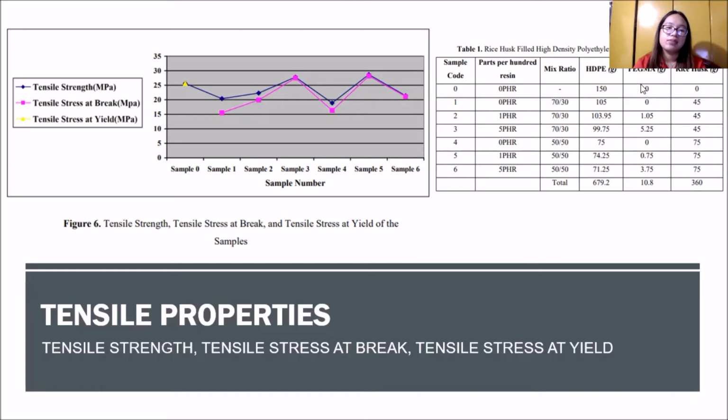The tensile stress at break is quite similar to the trend in the tensile strength since they are quite related to one another. So as the rice husk introduces moisture to the material, it results in weaker interfacial adhesion, thus lowering the tensile stress at break. And on the other hand, the addition of the compatibilizer improves this interfacial adhesion and prevents the material from rupturing easily, thus improving the tensile stress at break.